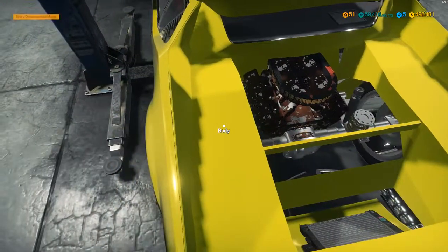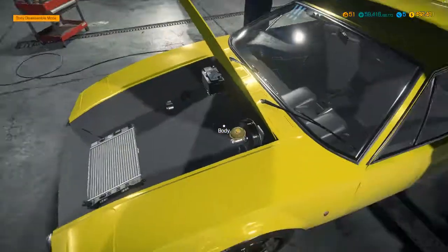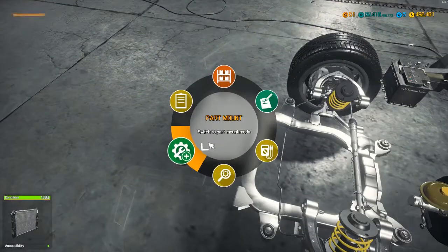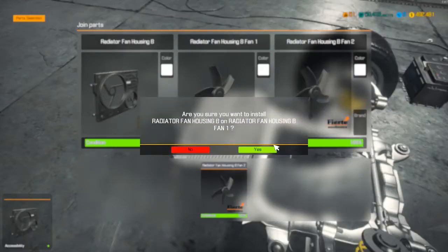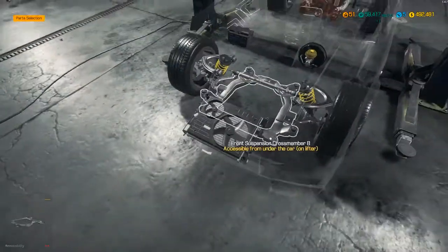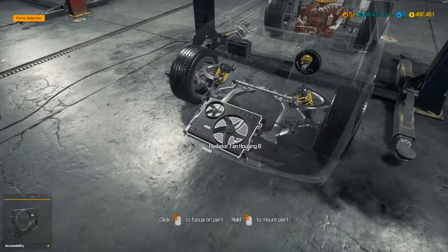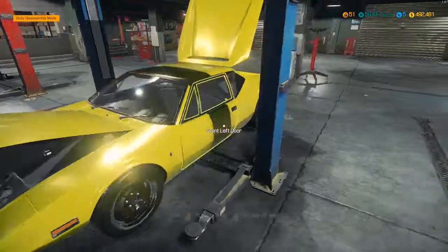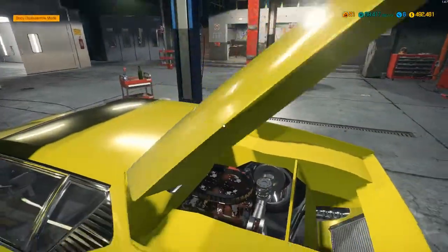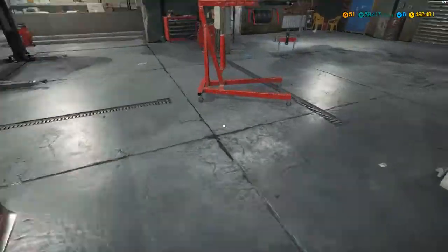Okay. Now, let's check up here. This one. And the same stuff. Looks like I bought enough of everything. Ah, it's looking nice. Looking good. Okay, let's yank the engine.